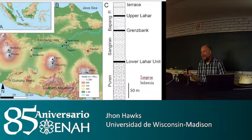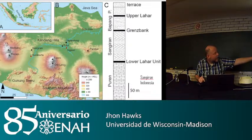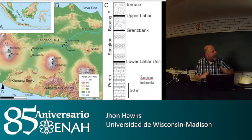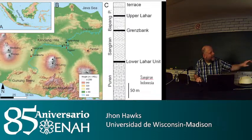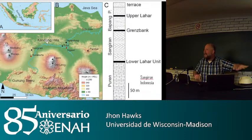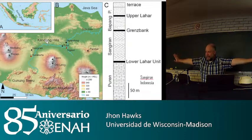Here's a really famous open air site, Sangiran. Sangiran is in the center of Java, and it is a geological dome. You can see all these white, sort of mountainous areas, which are everywhere around, are volcanoes. And Sangiran today is in a valley that's separating volcanoes.